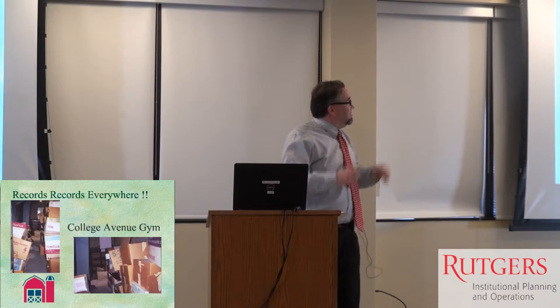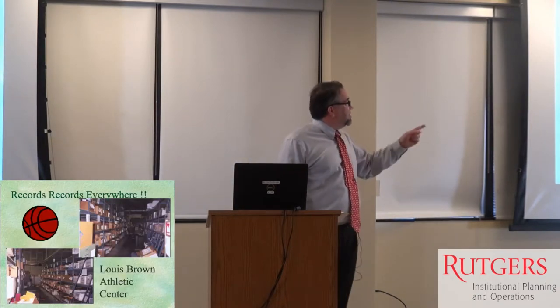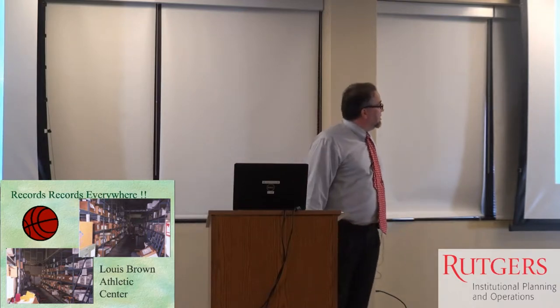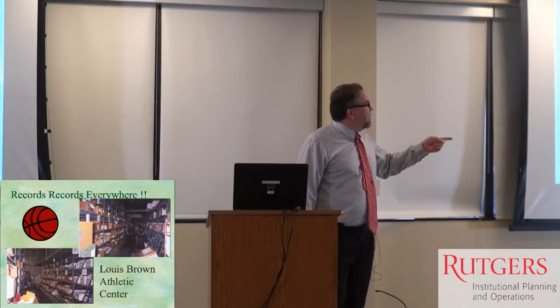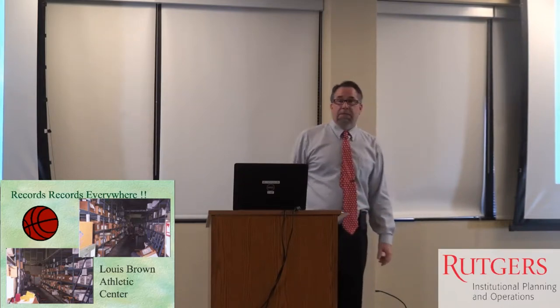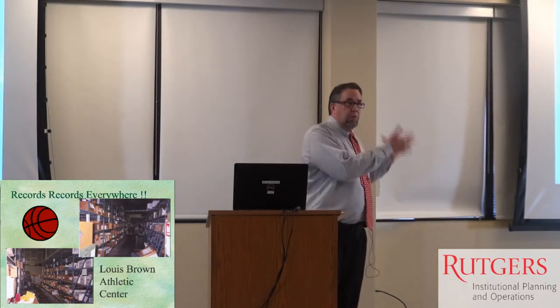So, there you go. Alrighty, keeping with the athletic theme, here's the rack. Again, underneath the stands, they like to store their records. Every couple years, I'd have to go back and clean out their stuff. Again, people producing records, and what do they do? They just store it underneath the stands.